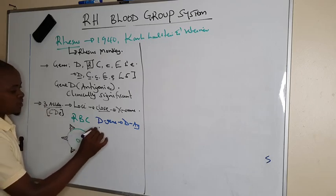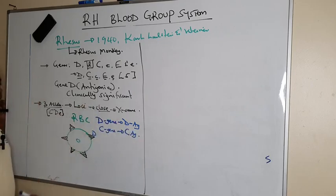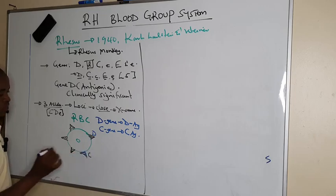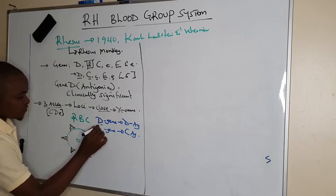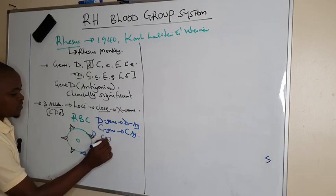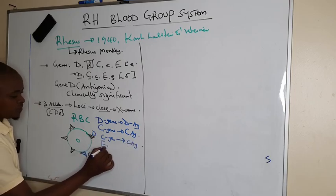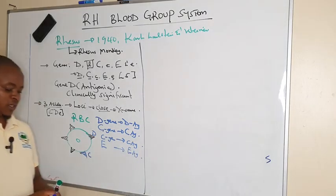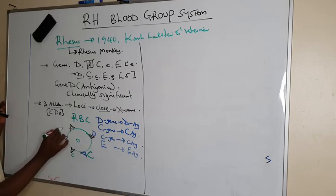And if an individual inherits the C gene, it commands the formation of C antigen on the surface of the red cell. If an individual inherits the middle C gene, that is small c, this is capital C, and this is small c gene, it also results in formation of small c antigen. If someone inherits capital E gene, it commands the formation of capital E antigen on the surface of red cells. So we're going to find small c antigen, capital E antigen, and small e antigen.